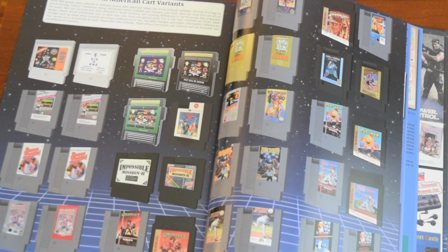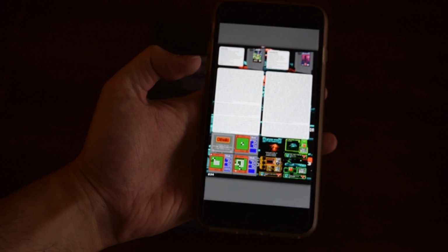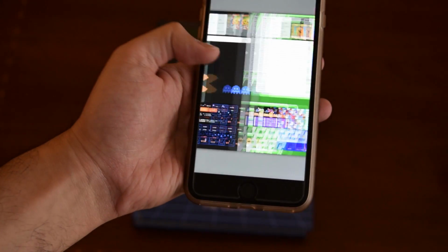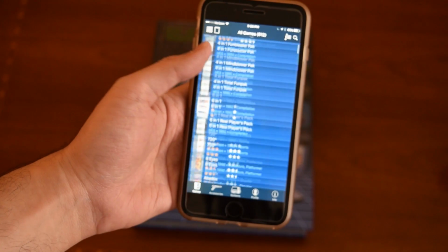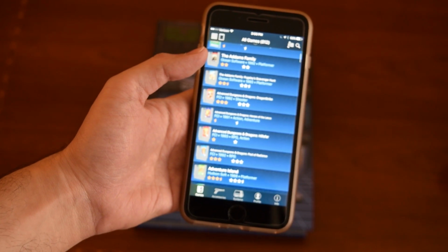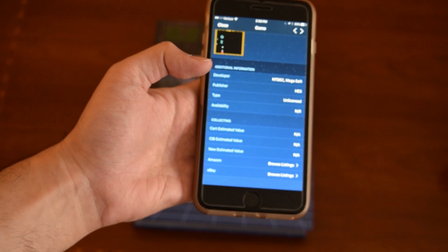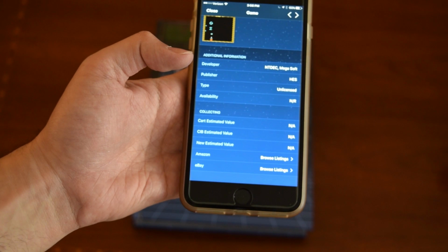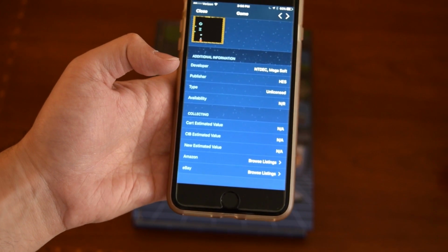And also there's an awesome section about the North American cart variants. And not only is there a physical version of this book, there is also a digital version which you can read on your iPhone. I am reading it on Kindle right now. And there is also a companion app for your smartphone, which is not quite the book in app form, but it does have the whole database of games in the book. You can also keep track of your collection, find links on Amazon and eBay, and see the cart estimated value, the complete in box value, and the new estimated value.